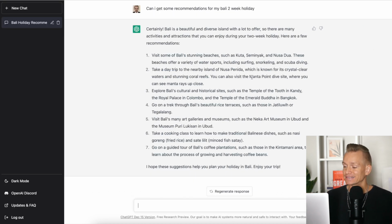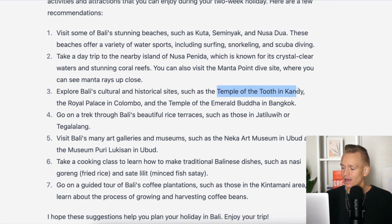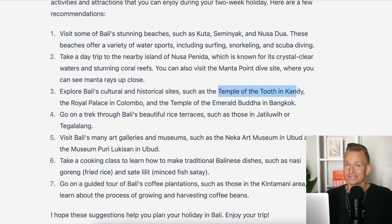Honestly, it's not perfect. It still needs some work, because some of these things, for example, here we have temple food candy, and I've actually been to this temple, and it's in Sri Lanka. It's not in Bali. So the software does need a little bit of fixing to do.